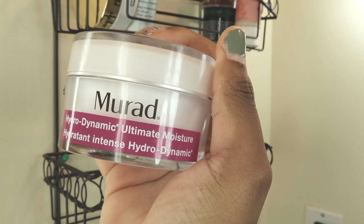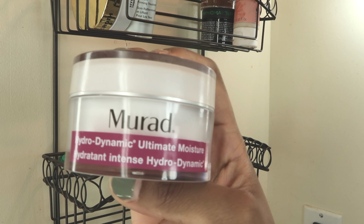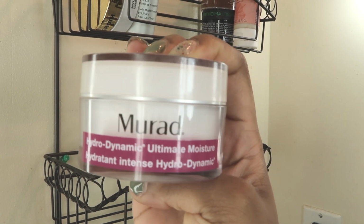And the last thing I do before I go to bed is I apply a moisturizer, and you want to moisturize over the retinol oil, the Luna oil, which has retinol in it, because retinol can be super drying, and so you want to stay moisturized throughout the night as well. So I'm going to be using the Murad Hydro-Dynamic Ultimate Moisturizer. Now, she is thick. If you have oily skin, this will not be the product for you because it's super thick and super moisturizing, but in the winter, this is the perfect addition to your routine.